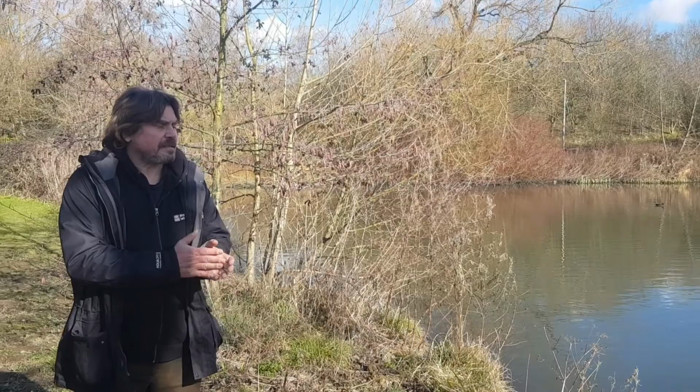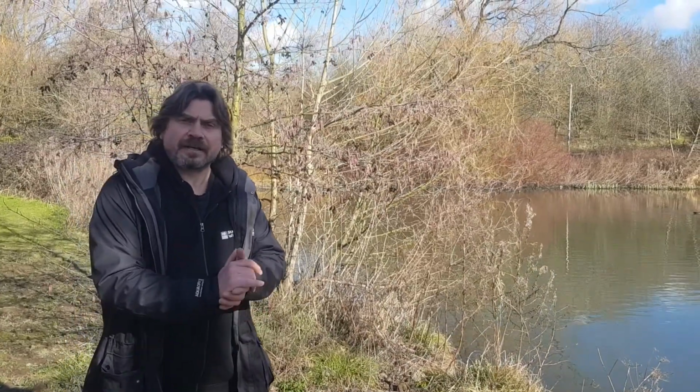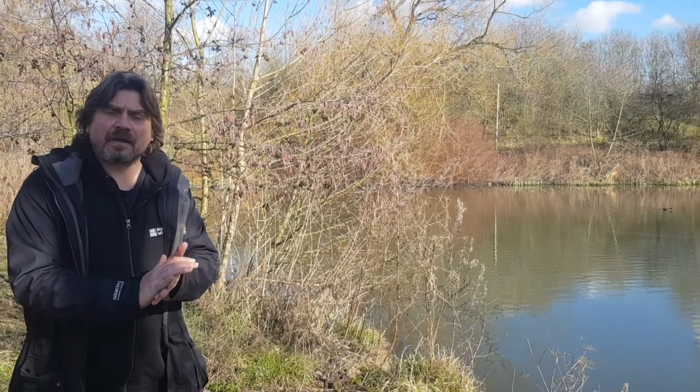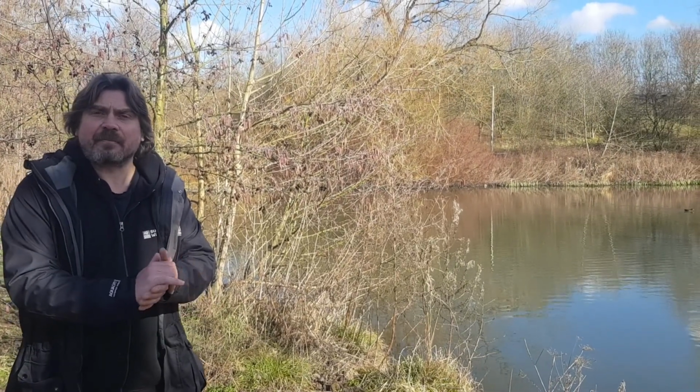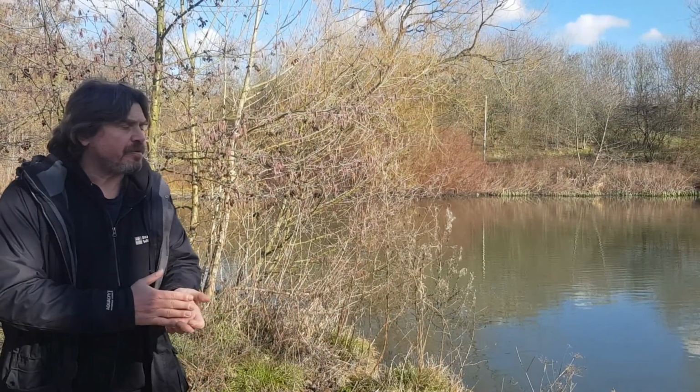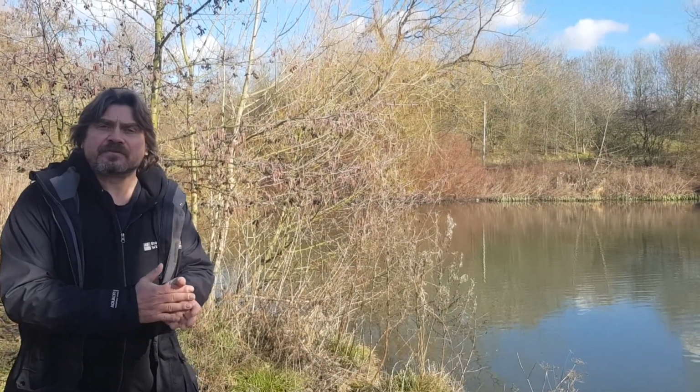So here we are at Kettlebrook Nature Reserve. This is one of the sites that we're working on as well. So again, like the other sites we've been to, they're managed by a local group of volunteers that meet regularly to carry out practical tasks, do a great job like litter picking, etc. And as part of our Tamworth Youth Ranger project, we'll be out and about helping these groups as well.